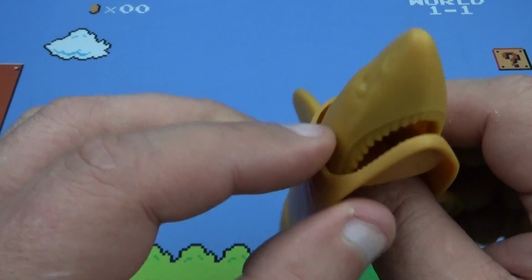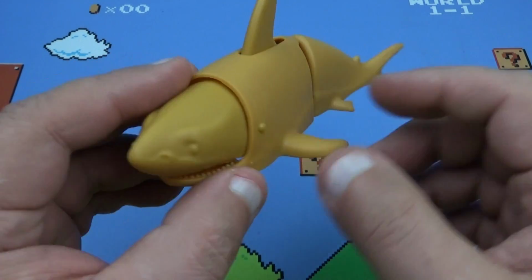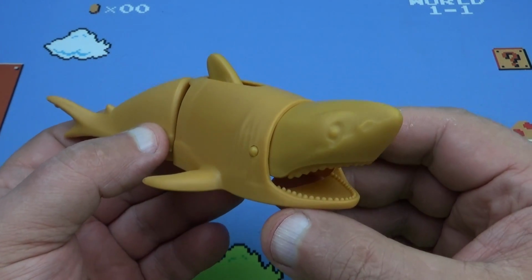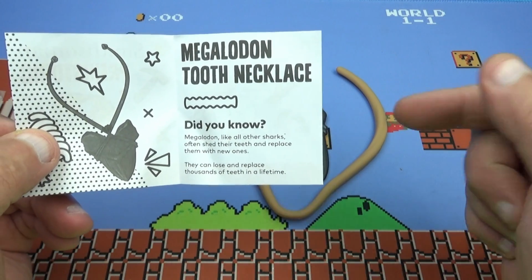But the detail in it's pretty nice. I like this. Kind of has a robotic vibe to it, but I can still appreciate it nonetheless. It looks awesome. Kind of reminds me of Jaws, but just with like a tan. So anyway, there you go. It's the O-megalodon. Next up in the set is the Megalodon, or should we say O-megalodon, tooth necklace.